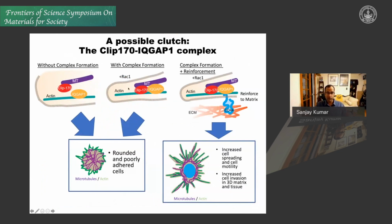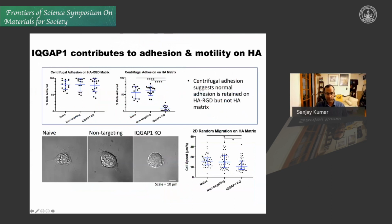However, these microtentacles are only stabilized and are useful for adhesion to the matrix if this entire complex can engage CD44 and thereby mechanically couple these tentacles to the surrounding hyaluronic acid. And so if all of these components are present, you get productive formation of microtentacles and migration.